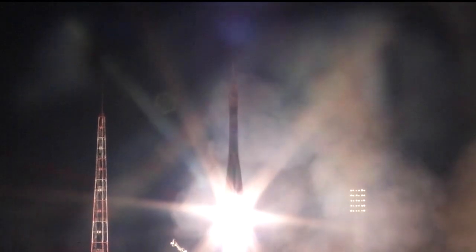And liftoff. Jeff Williams, Alexey Ovchinin, and Oleg Skripochka launching to the International Space Station. The first stage of the Soyuz booster delivering 930,000 pounds of thrust from the four strap-on boosters and the single-core engine. First stage going to be burning liquid fuel for the first 2 minutes and 6 seconds into the flight, passing through the cloud layer.